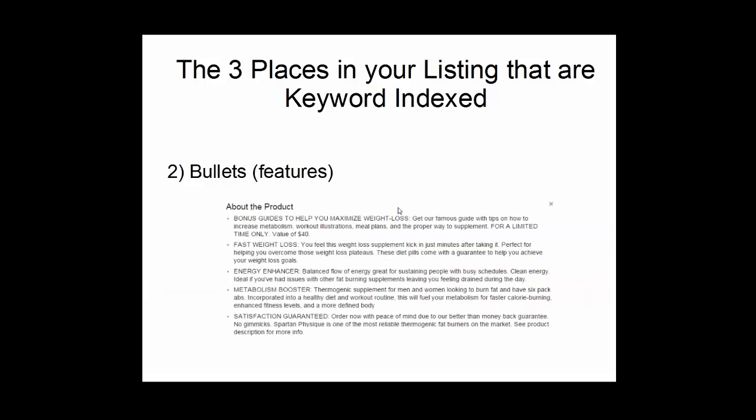The second place is in your bullets, right here. And you can see, kind of coincidentally, they got the number 40 right here because it says $40.